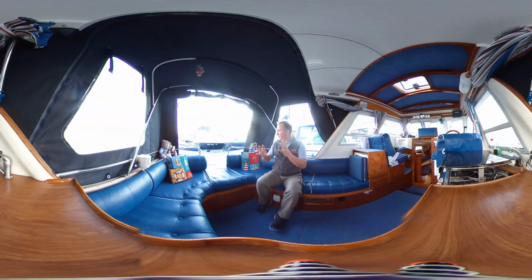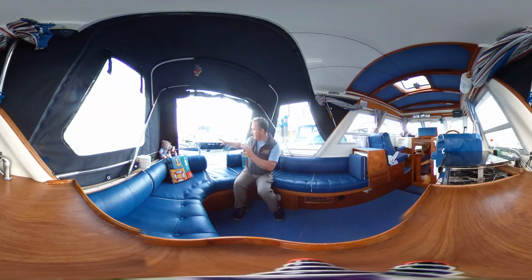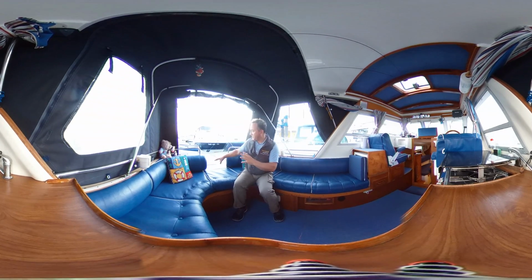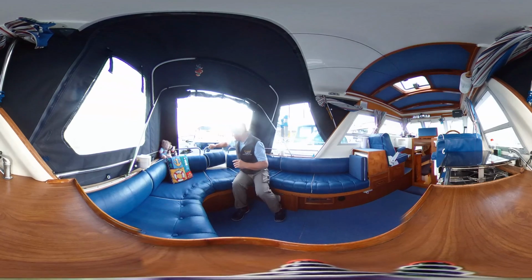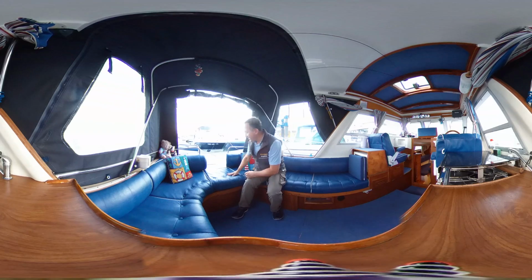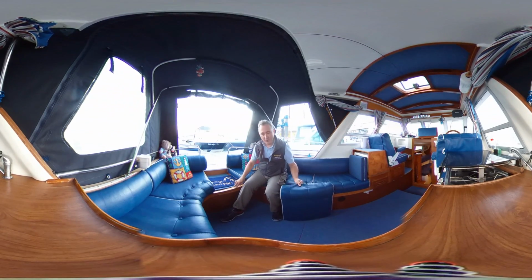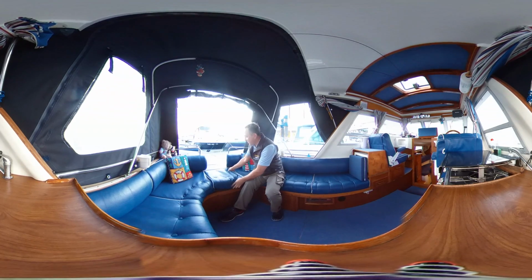We've got the companionway here. So it's a very, very easy step from the jetty onto the swim platform, or onto this step here, and through this opening companionway onto this step here. This is an infill cushion here, so we can take that away and have a nice step, see the lovely woodwork, and into the cockpit. Very, very nice and easy.